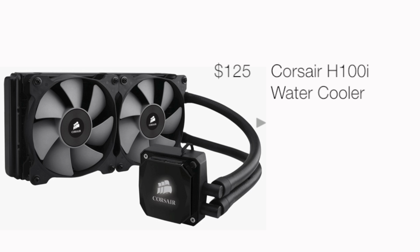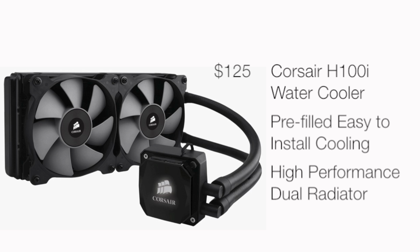Next up, since the 3960X did not have a cooling system included, we decided to go with the Corsair H100i water cooler. This is an extremely high performance water cooler for a pre-filled system. It's easy to install and has dual radiators, and it comes with 120mm fans.